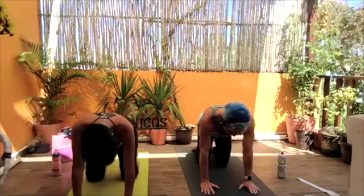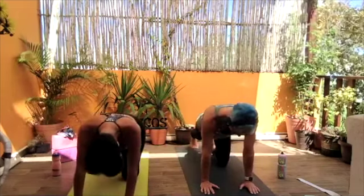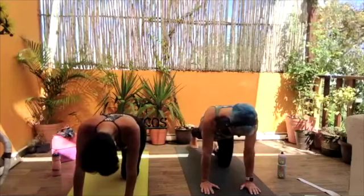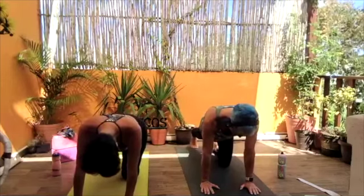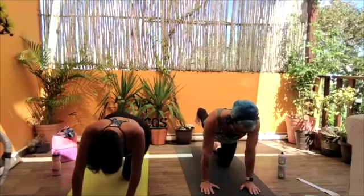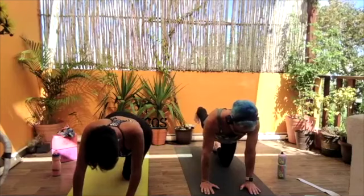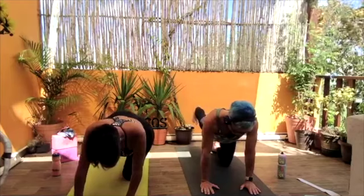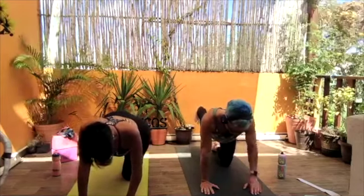Reach back with your left foot, press the ball of your foot against the floor, take a couple breaths. Then inhale, pick your foot up, reach straight back in the air through the sole of your foot as if to make a footprint on whatever's back there behind your foot. With your next inhale, reach your right arm to the side.